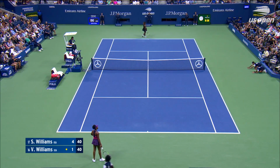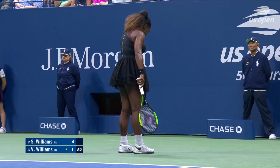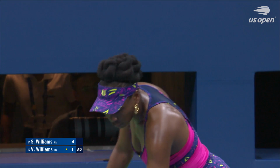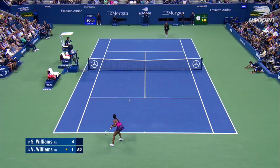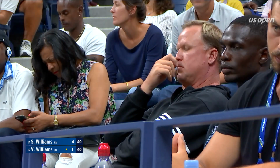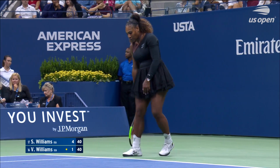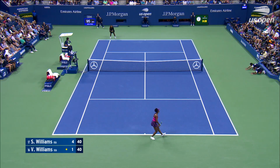Advantage, Venus Williams. And again, the kick serve from Venus, keeping Serena off balance and not allowing Serena to step in at will. Yes. And Venus, again, not able to take advantage of the opening she creates and letting Serena back into this service game. Well, Serena looks more confident right now moving the ball, not showing Venus the same shot twice.